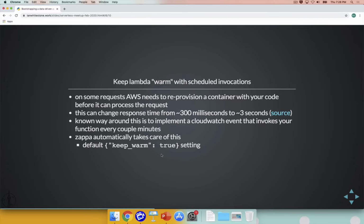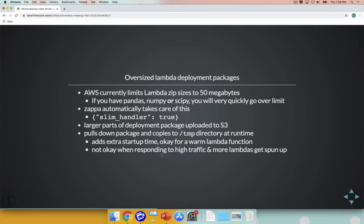So Zappa takes care of this automatically for you. The default setting is keep warm true. So by default, you'll just have a CloudWatch configuration set to ping your Lambda every like 4 minutes or something like that.